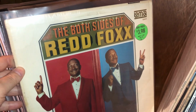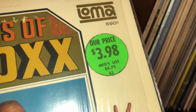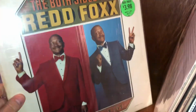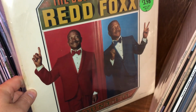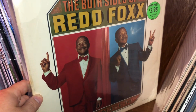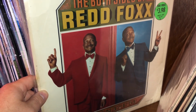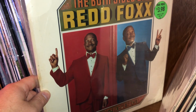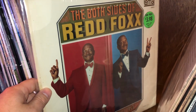This one's called The Both Sides of Red Fox, and look at the original price on that thing, $3.98. The whole purpose of this record was that there were 2 sides of Red Fox. There was the one that you saw in Sanford and Son, where he was kind of the bumbling junk man, but everything was clean. And then there was the other Red Fox, where his horns came out when he was on stage doing these adult shows, and he told some pretty racy and pretty colorful jokes. So there was definitely 2 sides to Red Fox.